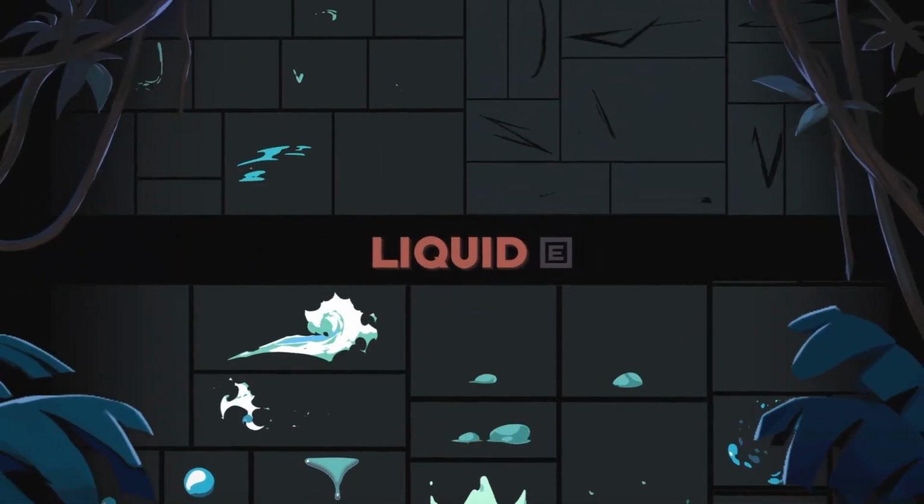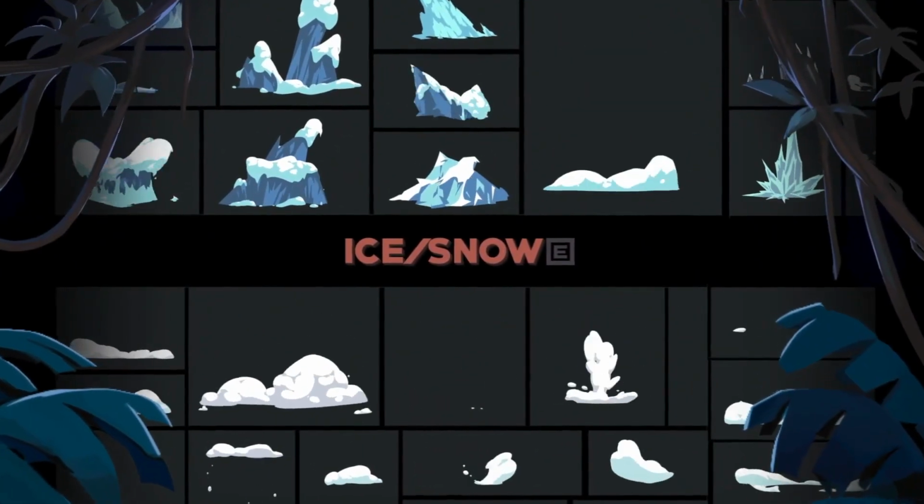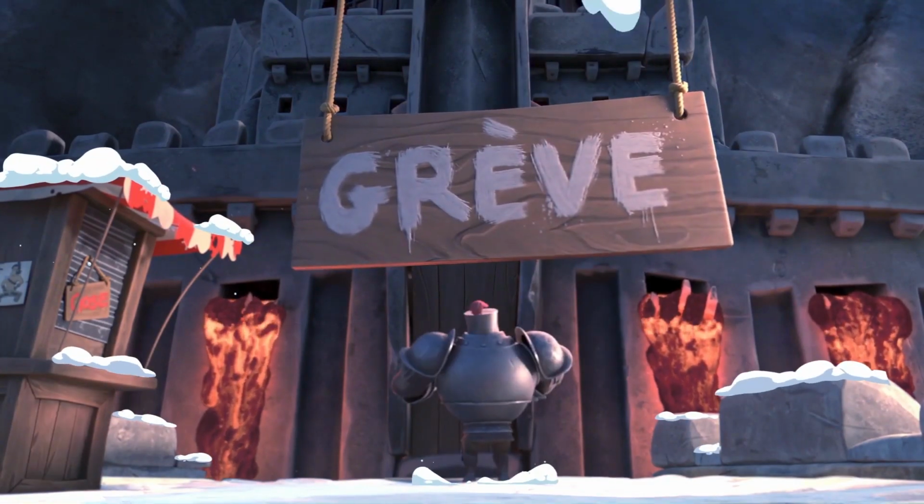Ooh, getting hot? Use some water. We have liquid elements of great variety. And it's easy to use. Ice and snow. Does miracles in the right hands. Looks cool as well.